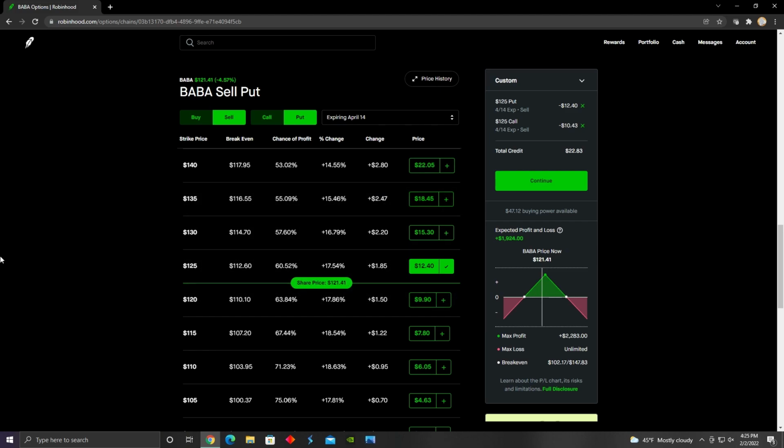And that brings me on to my next point, which is how we would lose money with the strategy, our max loss. And the way we would lose money is if the share price of the underlying moves significantly in either direction. That's how we would incur our loss. And we can see right here that the max loss is actually unlimited, and that's because of our short call position.